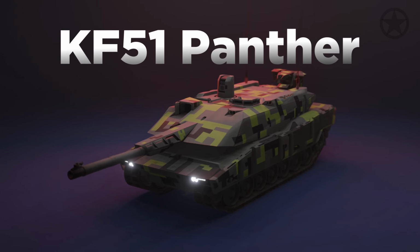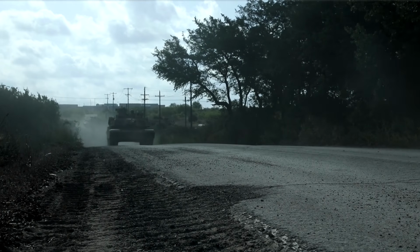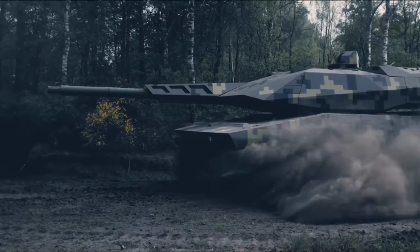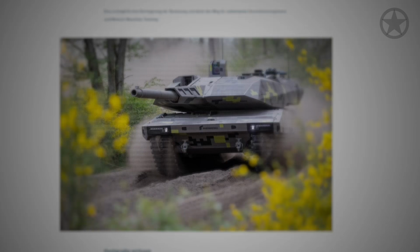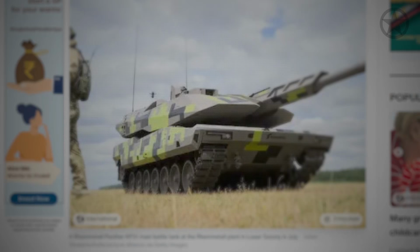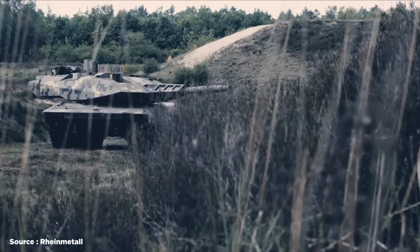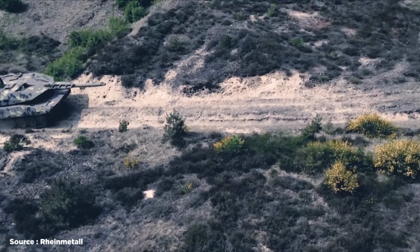This is the KF51 Panther, and it's not just another tank. It's a game changer. It's not every day that a new main battle tank makes the world sit up and take notice. But something about the KF51 Panther is different. Something that could change the future of armored warfare forever.